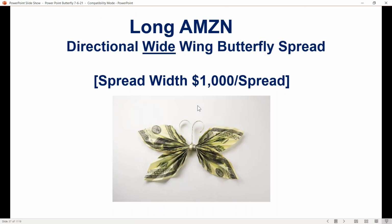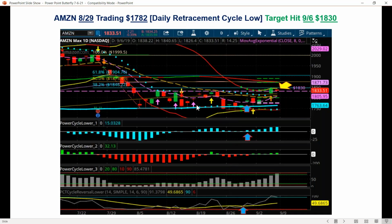So here's another example. Now this one I want to show you because Amazon was, I mean, this was back when Amazon was trading at 1782. And now Amazon's trading at 3,675. But here's how you can trade these really high priced stocks like an Amazon.